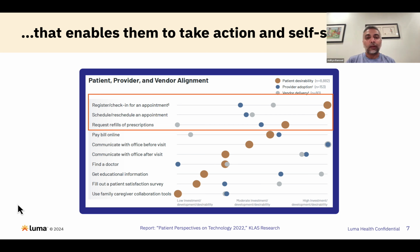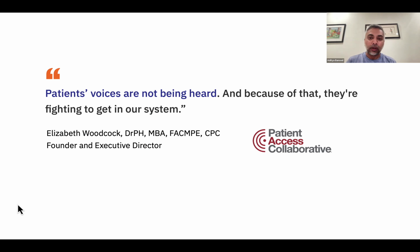So if you look at the Patient Access Collaborative, they're a group of academic medical centers across the United States, solely focused on academic medicine and children's care. In the quote that Elizabeth Wood, who's the executive director there, said, patients' voices are not being heard. Simply because of that, they're unable to get into the system and get into the beginning parts of that care. So how can we build a better consumer experience? What are the pieces we need to put into place so that consumers and patients, when they want access to care, can get access to care?